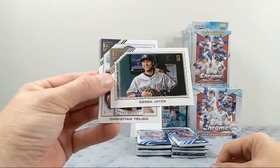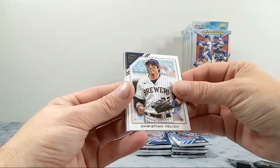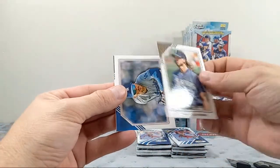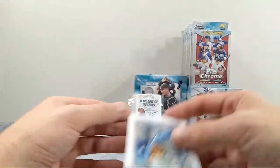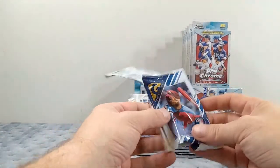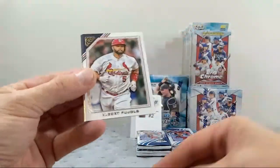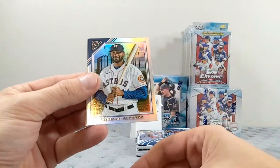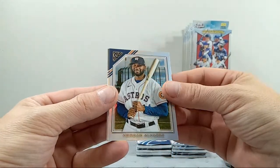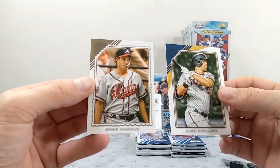And nice old school Derek Jeter for the Yankees. Yankees Hall of Fame great. Christian Yelich. Randy Johnson. Freddie Freeman. Robin Yount. Baby Ruth. Albert Pujols. Jordan Alvarez. Astros having a decent little break. Nice Jordan foil. Kirilloff and Mad Dog Greg Maddux.